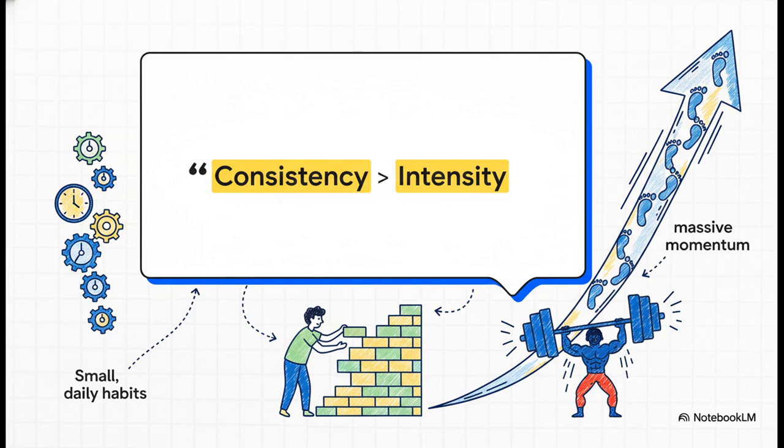And this right here, this really gets to the heart of ZTD. It's not about pulling 14-hour days just to feel caught up. No way. It's about the incredible power of small, daily habits that build up this massive momentum over time. And why does that matter? Well, because intensity just leads to burnout. But consistency? That builds a rock-solid foundation you can count on, day in and day out.